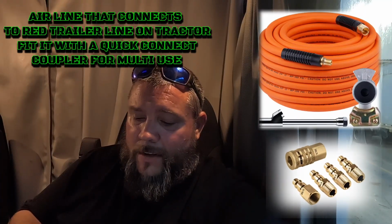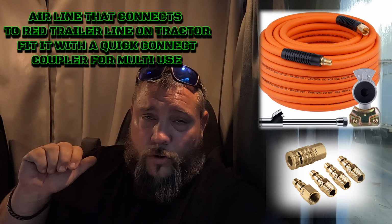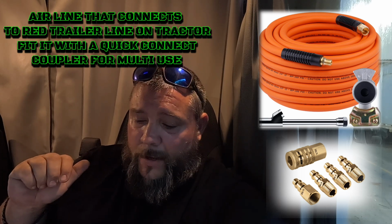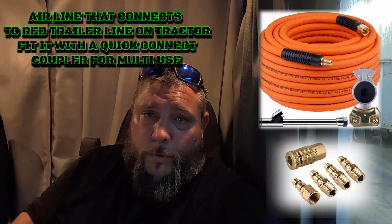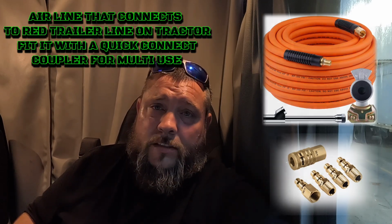You can get an airline that hooks up to your red line on the back of your tractor, and a tire chuck, so you can actually fill your tires on the go. You don't have to rely on an air compressor or whatever. You can use your truck to top your tires off.